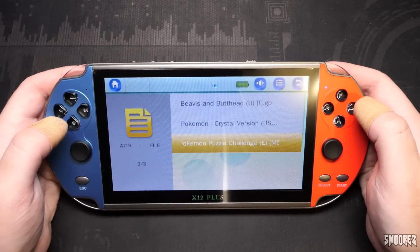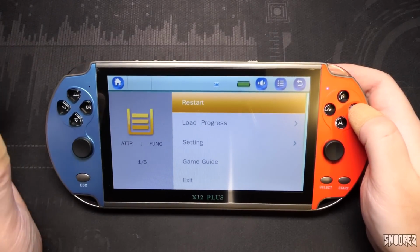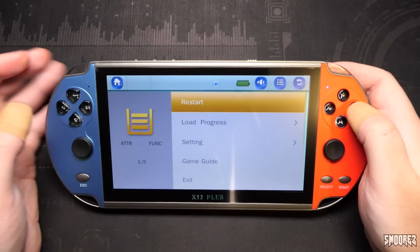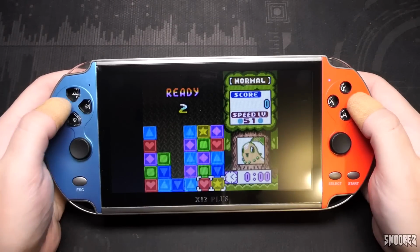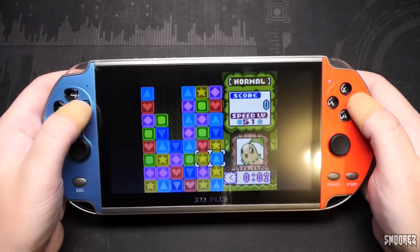Game Boy Color. I'm going to show you Pokemon Puzzle Challenge on this, because once again, this is one of my favorite games that I played on Game Boy as a kid, next to Pokemon Gold and Pokemon Yellow. This game you need precision for. Let's see how precision goes on this. Let's see how I can go on this one.